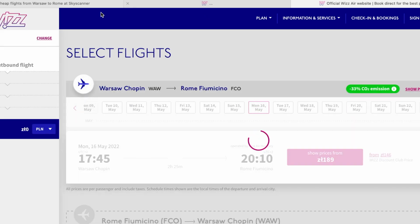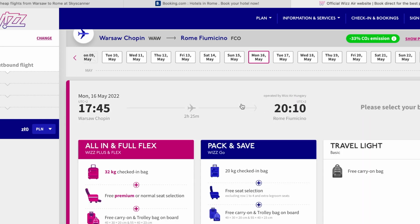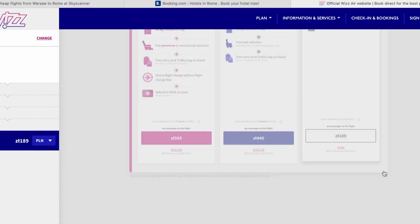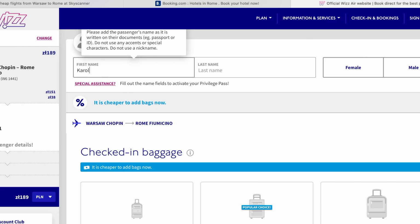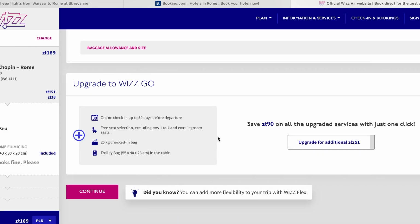Now here on this website we can buy our tickets. After choosing it, we have 3 different options. We're planning on traveling light, so we're choosing the first option. Yes, this is our flight. The website will ask you several times to upgrade your ticket, and if you don't need to, don't do it. This is the best way to save your money. Let's put the name. No, a free carry-on bag is enough for me, and I can continue with this.